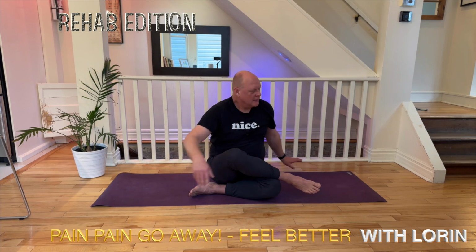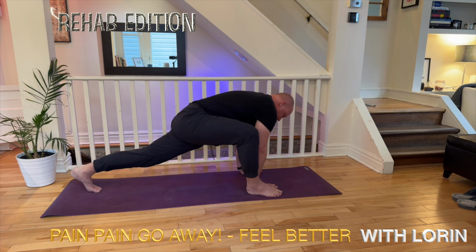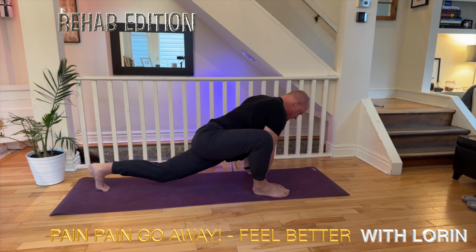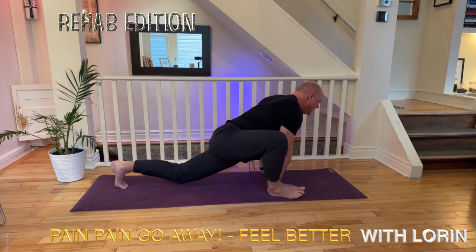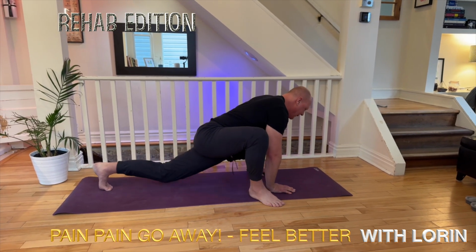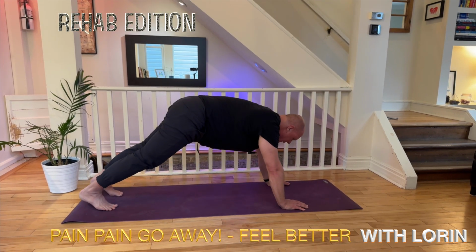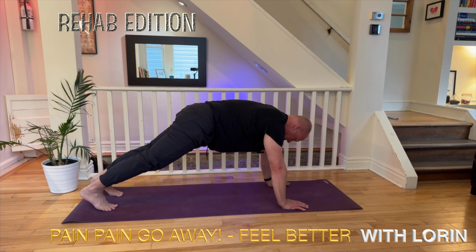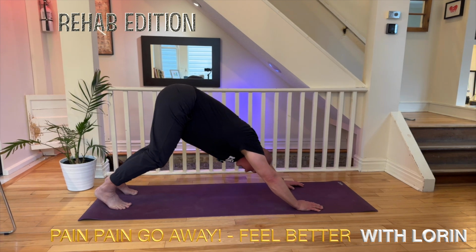Inhale. We'll go back to that lizard lunge. Maybe we've got a little bit more space now. And then back to that plank. Tidy it all up. And then back to downward dog.